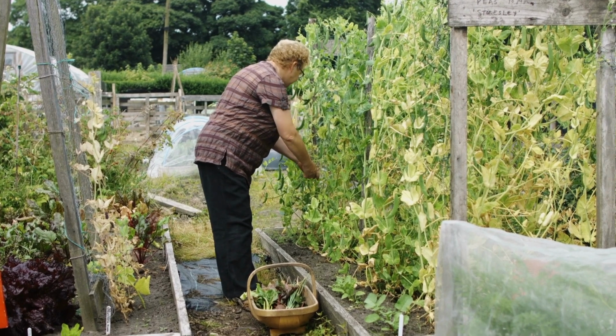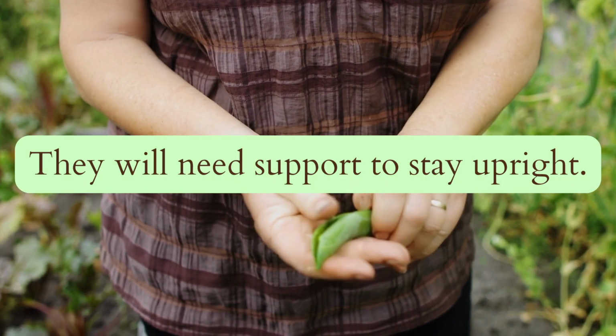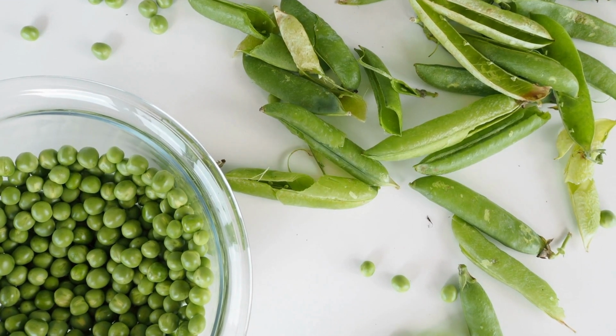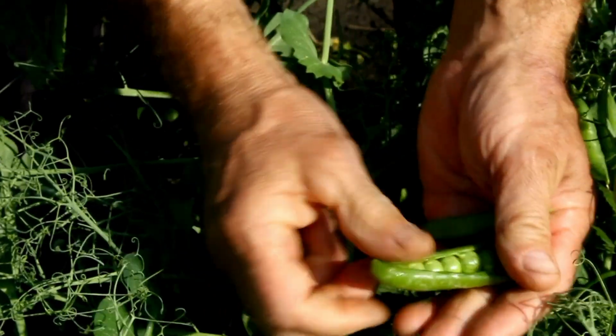Peas are a climbing plant and will need support to grow vertically. You can use trellises, stakes, or pea fences to provide support and keep your plants upright. Peas are ready to harvest when the pods are full and plump. Pick peas regularly to encourage continued production, and be sure to harvest before the pods start to yellow and thicken.